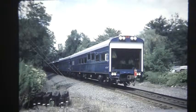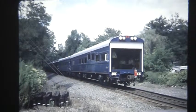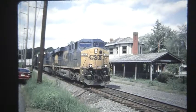And these are the individuals having some libations on the end, watching the tracks go by. This is August 18th, 2014. It's Monday.